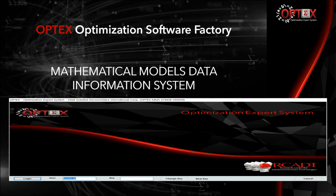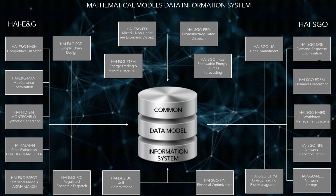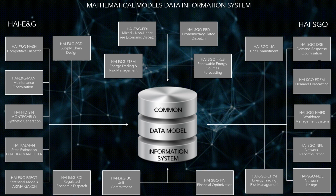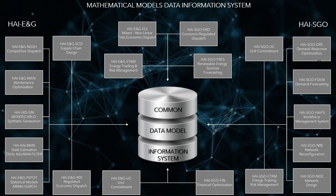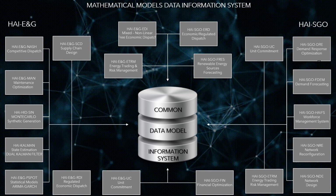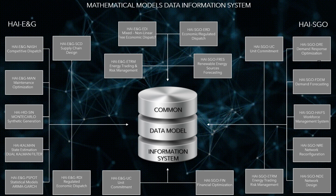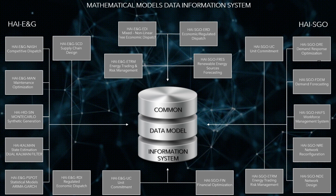Mathematical Models Data Information System. By design, the data input and output linked to mathematical models are based on the following characteristics: a standardized relational information system, metadata associated with each field in a table, including validation functions, a common data model for all mathematical models linked to a decision support system, and a data validation system included in the user interface.